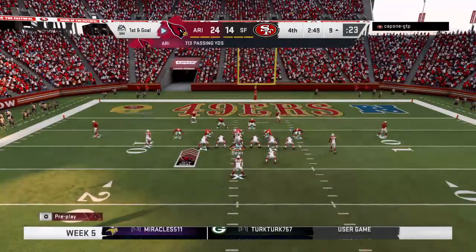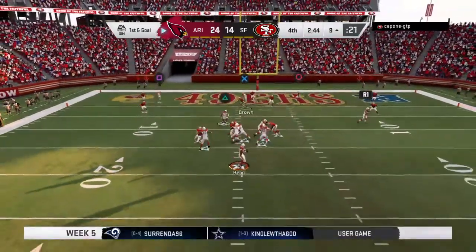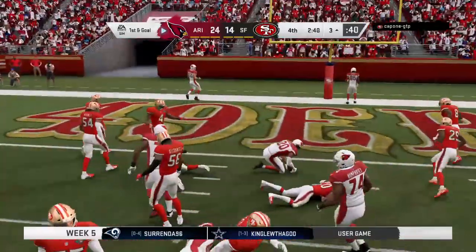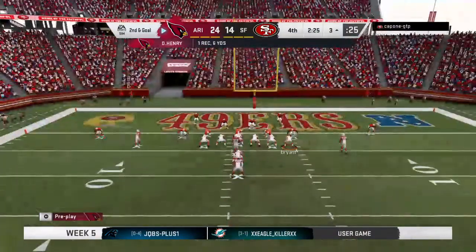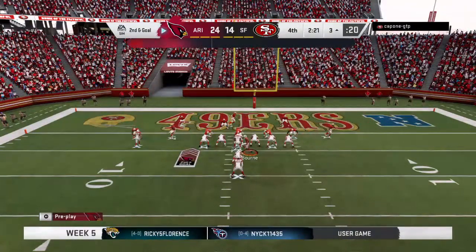And what can they do here on 2nd and goal? 3 red zone trips so far have yielded 2 touchdowns and a field goal. Goes underneath for Henry. And he'll be brought down here at the 3-yard line. That's good for a gain of 6, 2nd and goal. So the ball position now at the 3. Here's 2nd and goal.